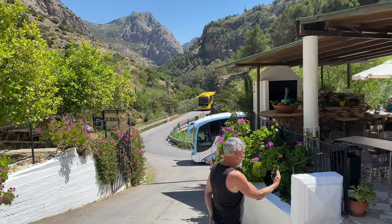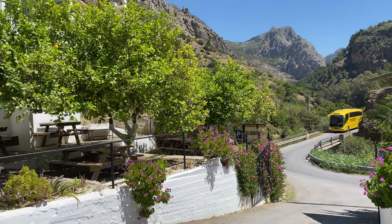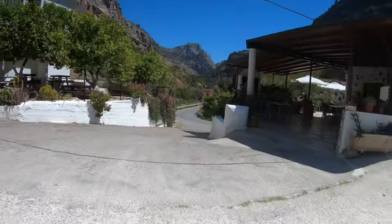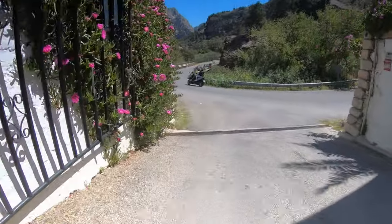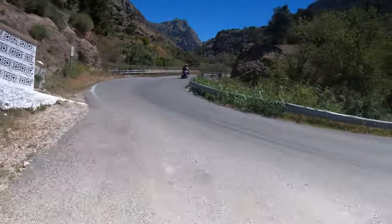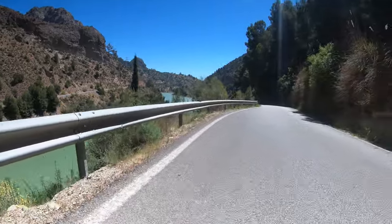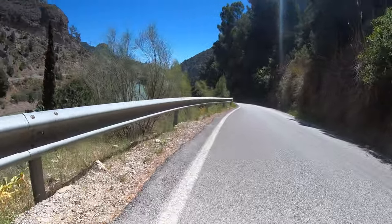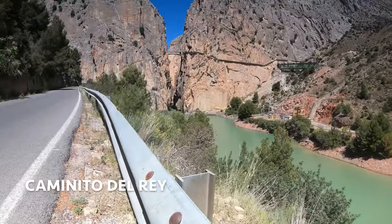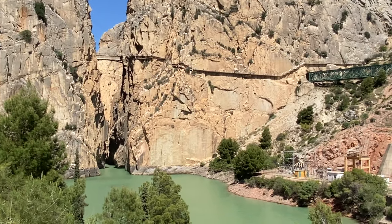And leaving there, I realized how important it is to ride cautiously, especially on this very road. Better to slow down than to be smashed against a bus windscreen. One day I'll walk that awesome Caminito del Rey, but not with my road cycling shoes.